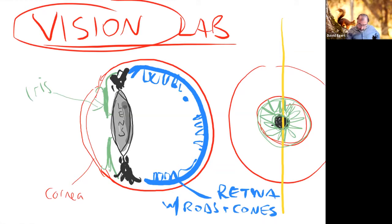So the retina with the rods and cones, that is the place where the actual sensory transduction happens.